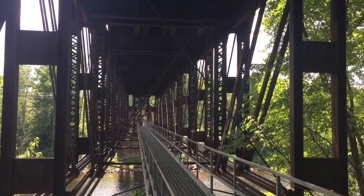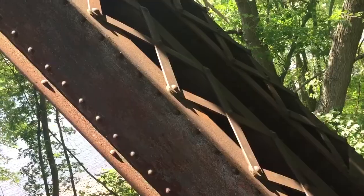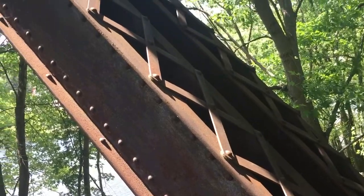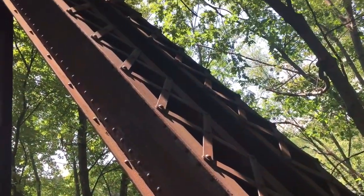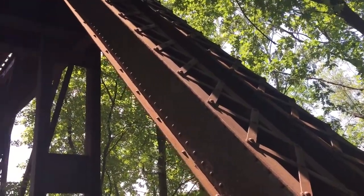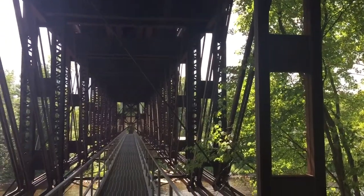That's a lot of steel, my people. It's a lot of steel. Look at that patina, huh? I'll take the old bridges any day over the new ones. Any day.